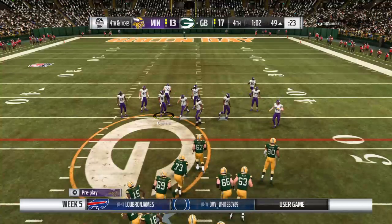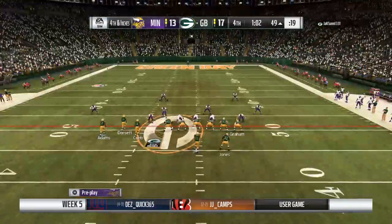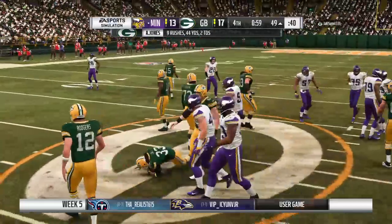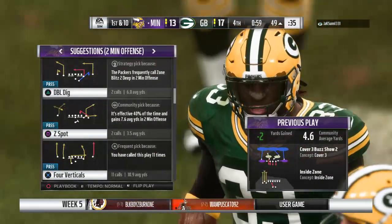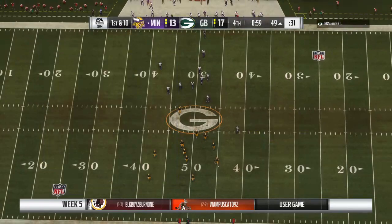And here's a big one now. Trying to hold this lead. They're going to go for it here on 4th down. They'll run it with Jones. And this is going to be nowhere close. Needed some inches and ended up losing yardage. Mike McCarthy took the gamble, didn't pay off. And it'll be a turnover on downs.